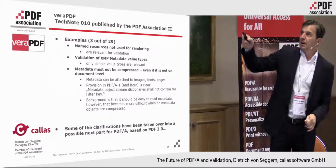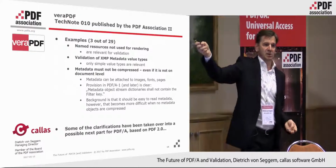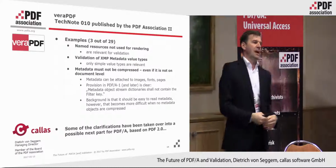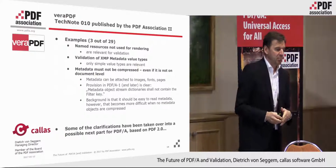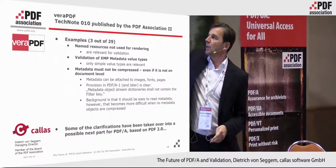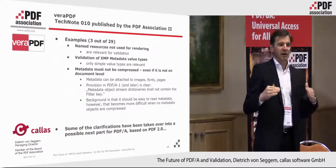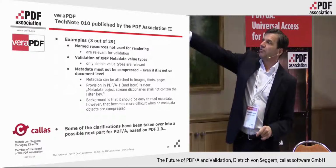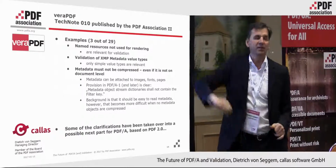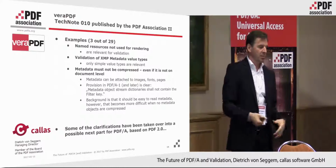structure. And the last one I also want to explain, because I believe this one is the only one that can really change things, in so far as a PDF/A file that is valid today may not be valid when it comes to a veraPDF-based validation. And that has, again, to do with metadata, but not with document-level metadata, only with metadata that is attached to an image, to a font, or to a page in a PDF file. So object-level metadata. Unfortunately, PDF/A-1a is pretty clear here. It just says the metadata object stream dictionary shall not contain the Filter key, which basically means it shall not be compressed. So it's about compression.